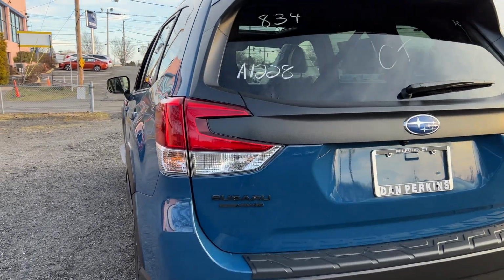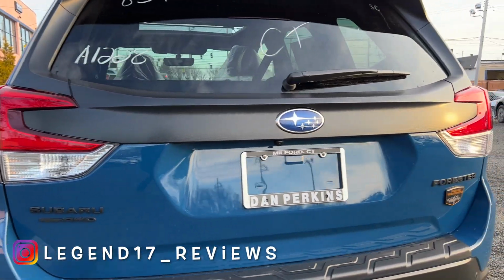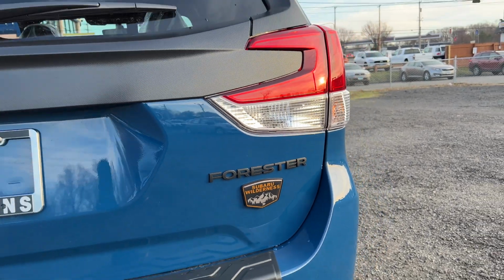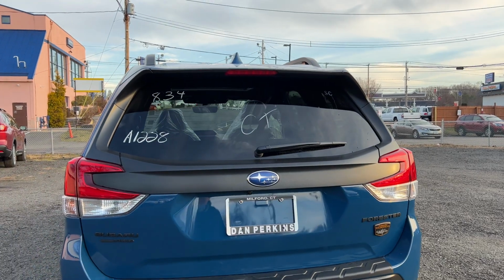Subaru badge with all-wheel drive is all the way to the left, and they are finished in black. And Forester is finished in black, and it is on the right with the Subaru Wilderness badge underneath it. Subaru badge is nice and big right here in the back.